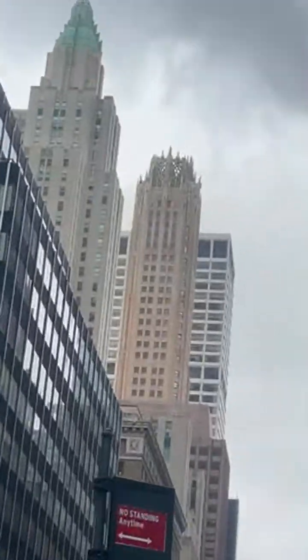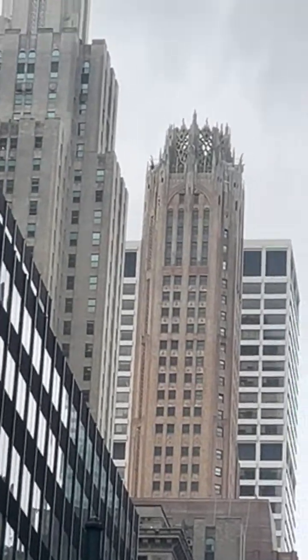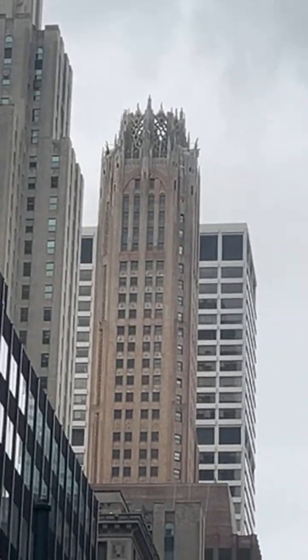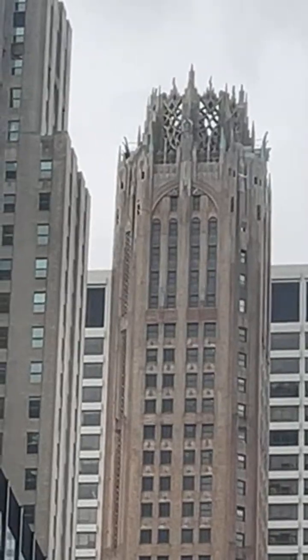This building here is also very beautiful. See that? I don't know what that building is called. I just always notice it because of the design.